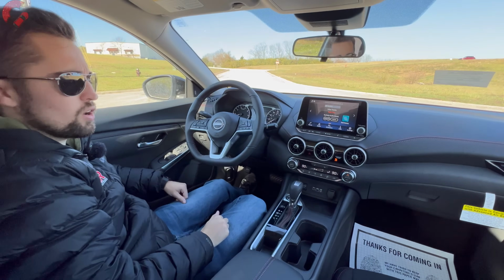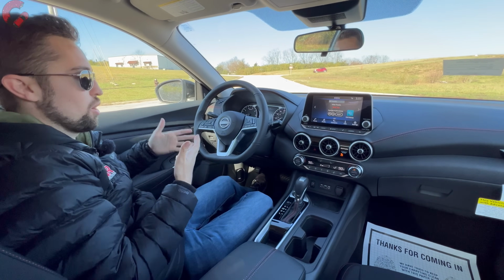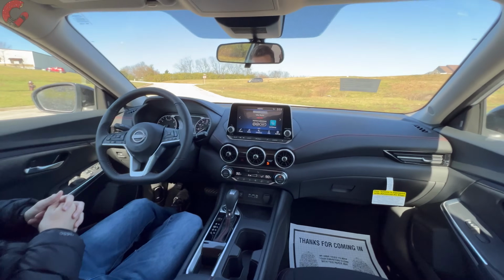Overall, not bad at all. Actually, it fills up the cabin pretty nicely and has good bass. But of course, if you're really into audio, you will want to get that Bose sound system instead.